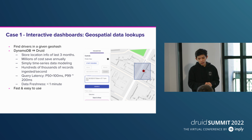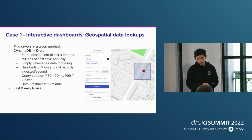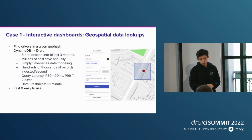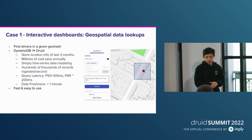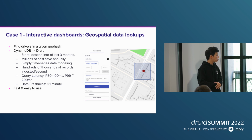You can see this is simply time series data modeling, with the operator typing the time range and the geospatial area they selected, and it returns the qualified drivers with that information. For this use case, hundreds of thousands of records are ingested per second, and it achieves a P50 query latency of less than 100 milliseconds and a P90 query latency of less than 200 milliseconds. Because the data is ingested through our real-time ingestion pipeline, the data freshness is pretty low, less than 1 minute.